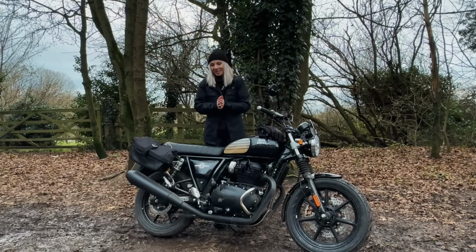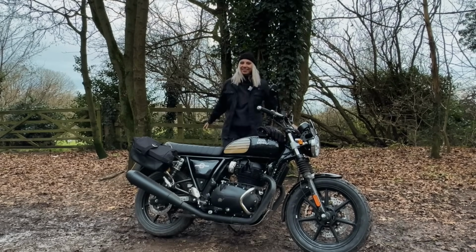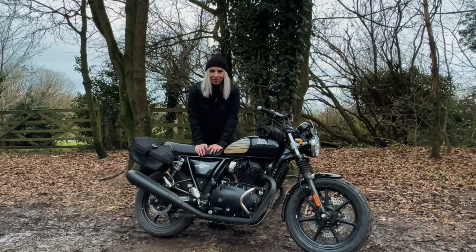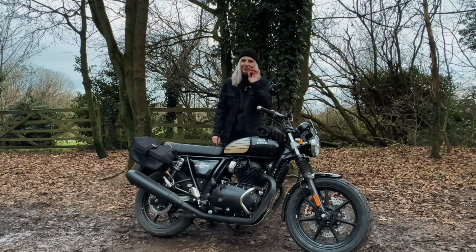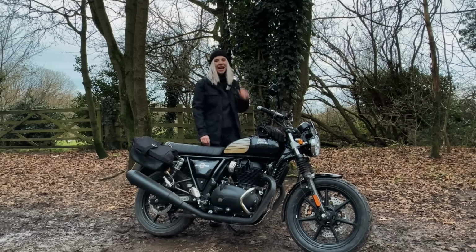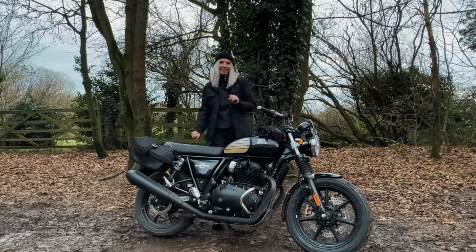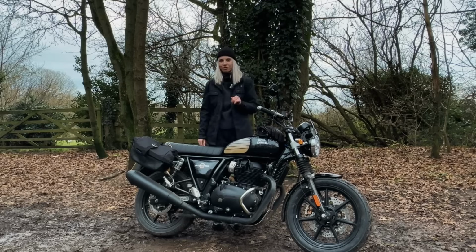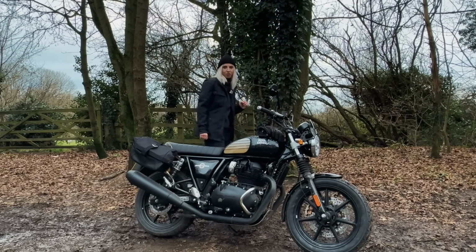But now it's time for the Interceptor to go back to Royal Enfield, and I'm getting a new press loan from Royal Enfield, a bike I haven't ridden before. Very excited about this one because it is perfect for this time of the year. I'll let you guess what it is. I will not tell you, because you will see it in the first impressions episode sometime very soon, maybe even before Christmas. I haven't decided if I'm doing a Christmas episode or not.